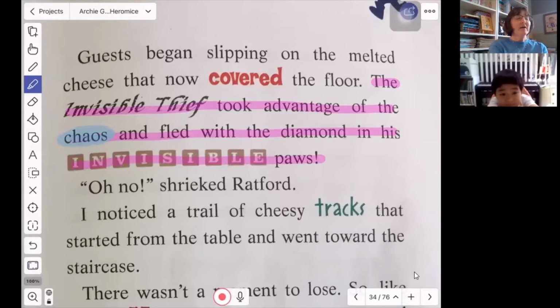Do you know what chaos means? No. It's when everything is crazy. Everything is so crazy that no one even notices what anyone's doing, because it's all too crazy to even notice what people are doing. Sometimes if you're at a party with a lot of people, it can seem like chaos. And you can do something and no one even notices what you're doing. It's a great place for people to be sneaky, actually, because no one's going to notice. It's too crazy. That's chaos.